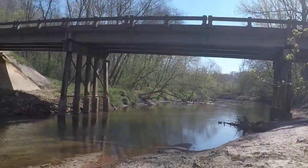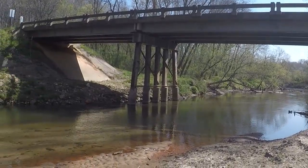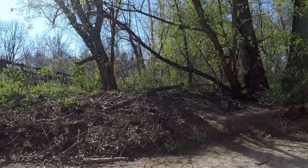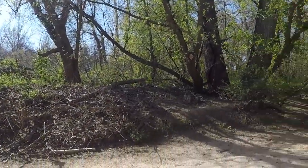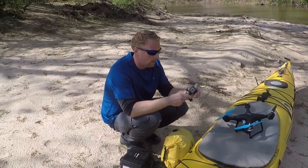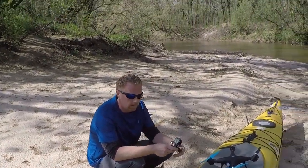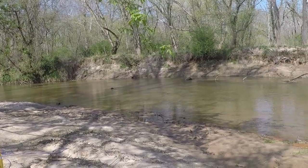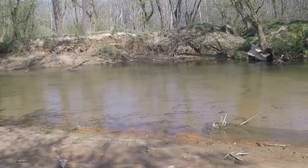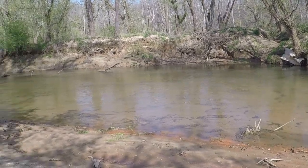So we're at Hunting Creek. And we had to come down. Well, you can't even see it. We had a little drop off to come down. Kevin's getting geared up. We got his boat. We got to walk back up and get my boat. But that's what we're going to be on for the next day and a half, basically.